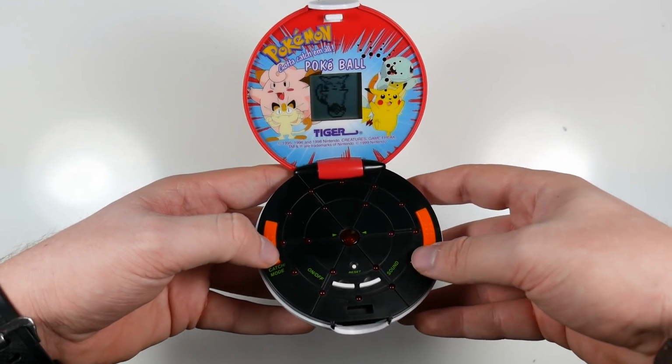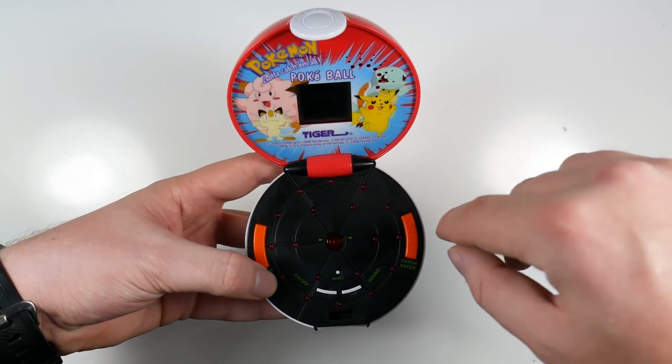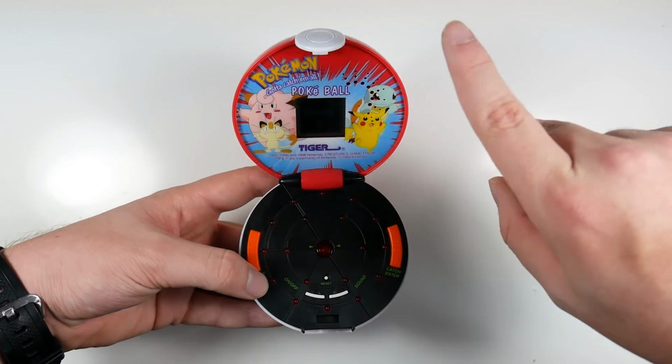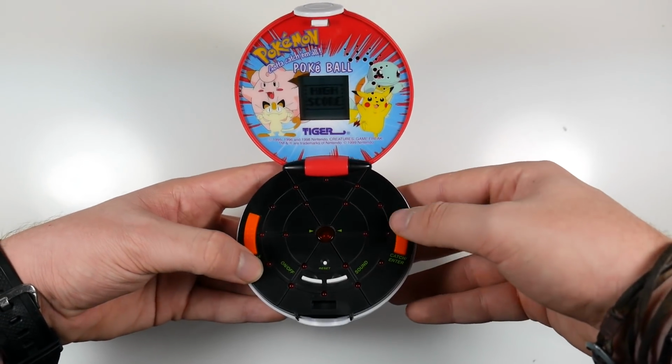Right, I had no luck with the first game type, but I went into the second game type and I managed to catch myself a Vulpix. So what I imagine happens is that I've got 2 lights around here. One is my Pokemon, Pikachu, and the other that's moving is the wild Pokemon, right? So for example, I'll show you now.